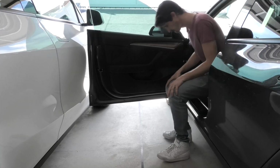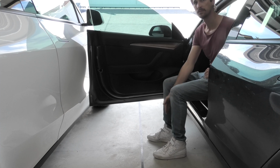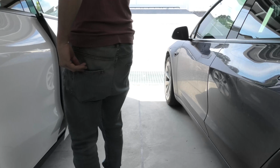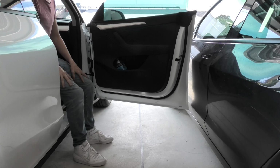So looking at seating position for entry and exit, if we go to the grey Model 3, if we put the electric seat as high as it goes, you can see sitting on the edge here, my knees are at 90 degrees, just over. But jumping across to the white Model Y, you can see that little bit of height makes a big, big difference.